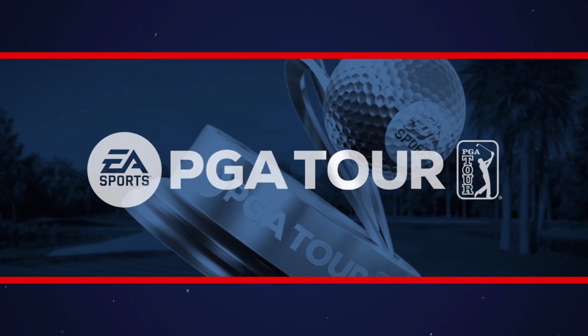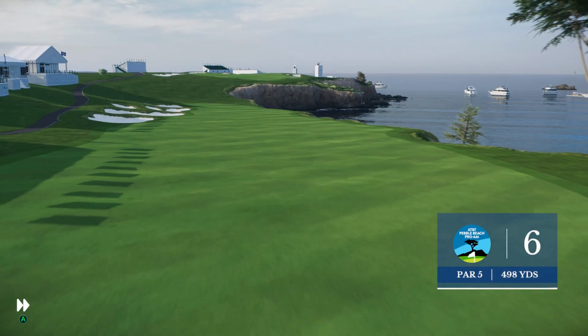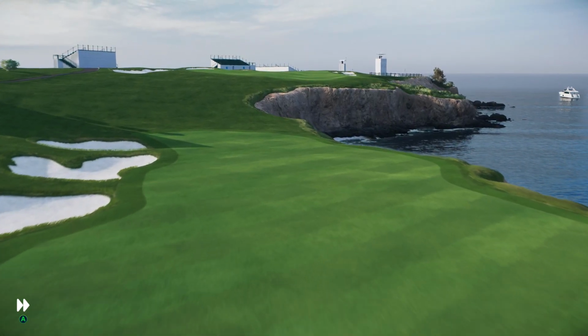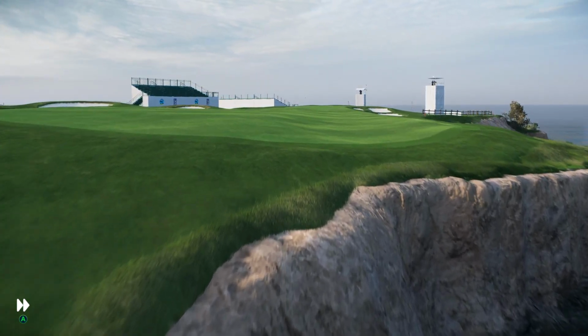Well, now Pebble Beach begins to really open up with some of the most famous holes in the world. We'll begin with a 498-yard par 5 6th. Pacific Ocean on the right and a row of bunkers on the left. Treacherous is a word that comes to mind.